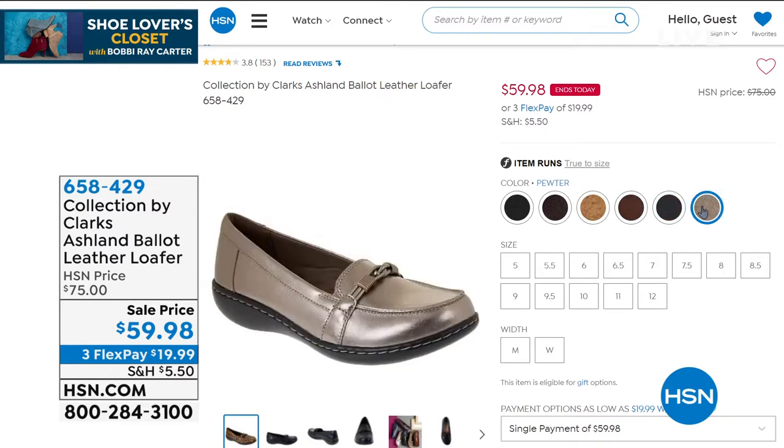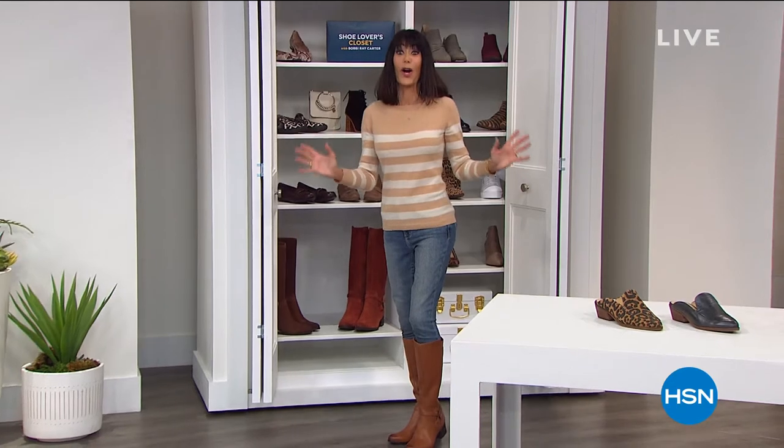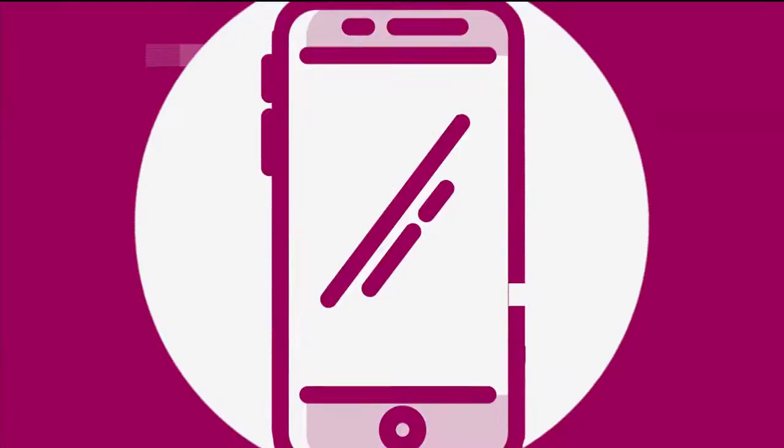But without any further ado, I am wearing them. I cannot wait. I am obsessed. I bought the banana bread before the show because it happens to be a color I'm looking for. Are you ready? The ultimate in the perfect must-have boot for fall. And it's all brought to you from Naturalizer. Here it is, our today's special.